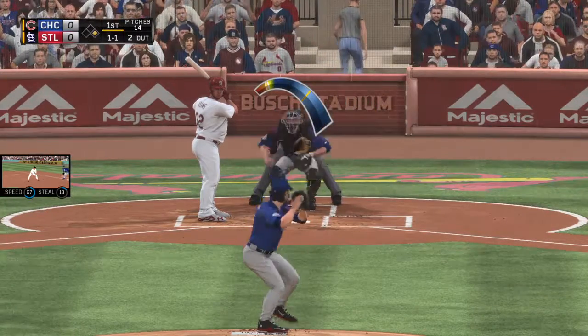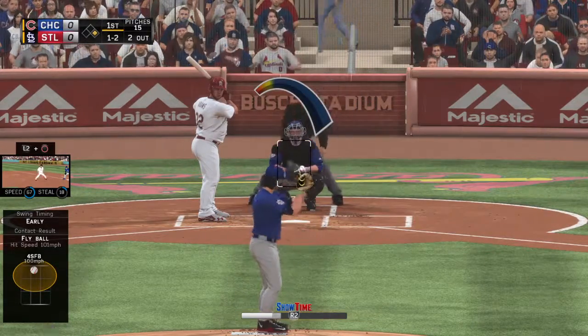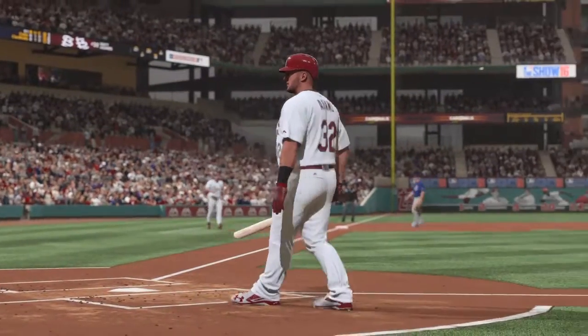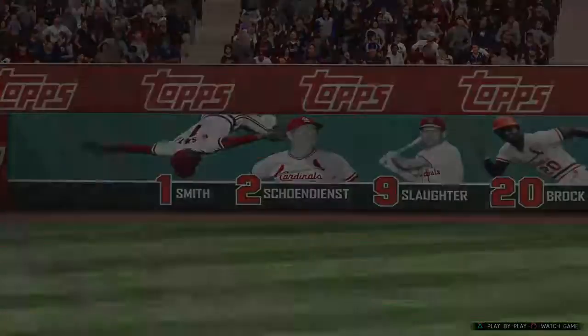Yeah, and when that pitch starts off outside, it's much easier to get a better view of it and then just lay off. The 1-2 pitch. Strike three called, and the inning is over. One left for the Cardinals after one.